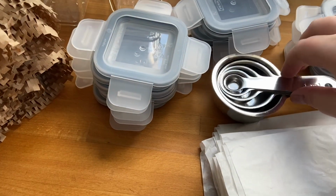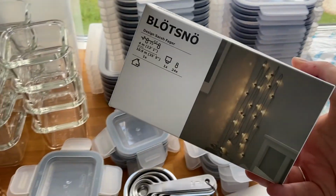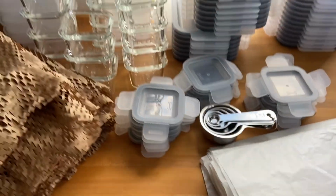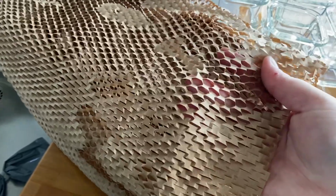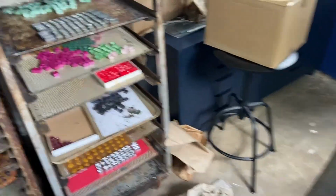I also got some new measuring things because I use those quite a lot. I did order one for the studio, but I'm thinking I might want one in the office. And then I also got some trash cans, just regular black ones, and you can't forget packaging stuff. So white tissue paper, I use white tissue paper, so better safe. And then they have this fun thing. So yeah, I have started moving stuff out here, and I think you can see here my little stash of brown paper.